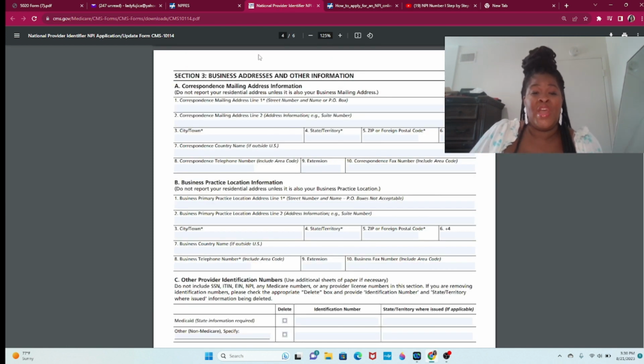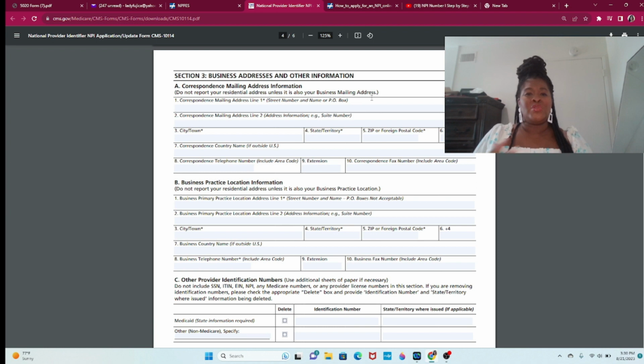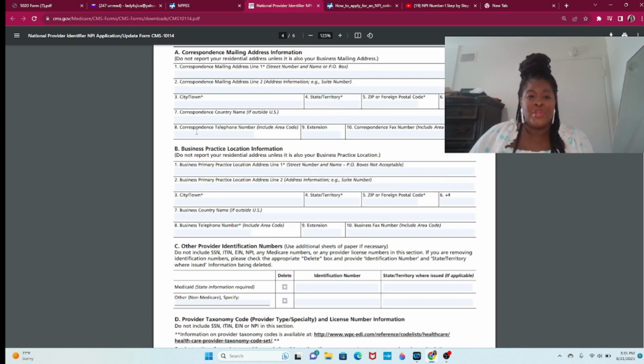So now we're moving on to page 4. And page 4, we're starting with section 3, which is the business address and other information regarding your business. Now, section A is your corresponding mailing address information. And I do want to note, do not report your residential address unless it is also your business mailing address. And most of us are operating our home care from our home. So of course you're going to include that information, your residential address here, because in that case it is also your business mailing address. The other item that I want to point out here is you want to put your corresponding telephone number, okay, an extension if needed, and also if you have a fax number.